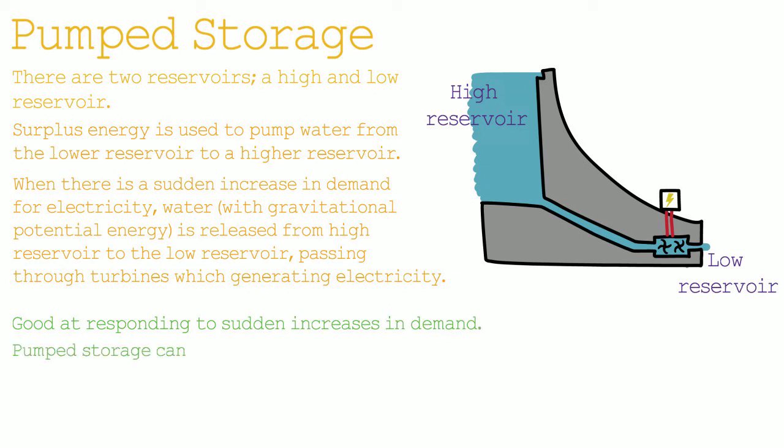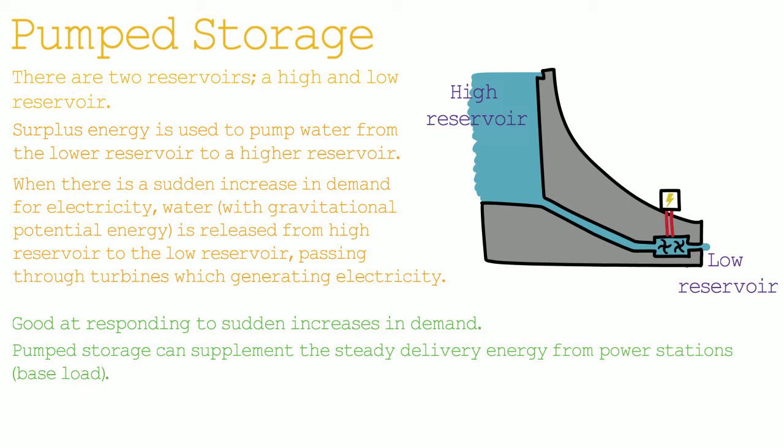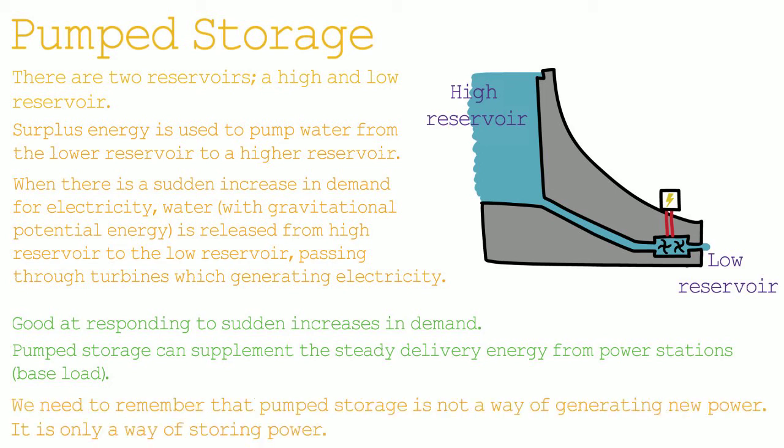Pumped storage can supplement the steady delivery of energy from power stations, which is the base load. Surplus energy usually comes about at night. This is because the boilers in power stations are kept running all the time, despite electricity demand being very low. With pumped storage, we need to remember that it is not a way of generating new power. It is only a way of storing power.